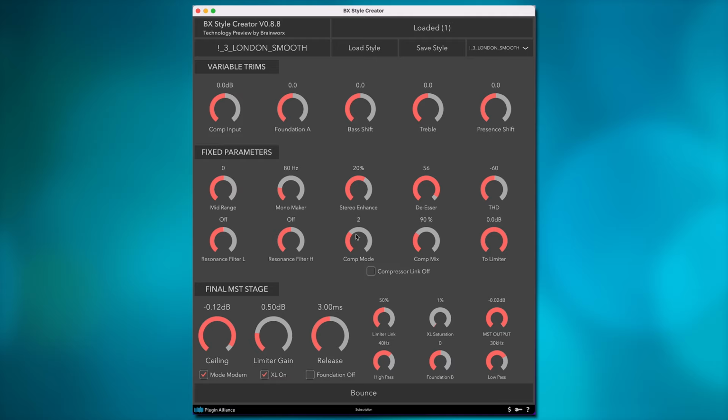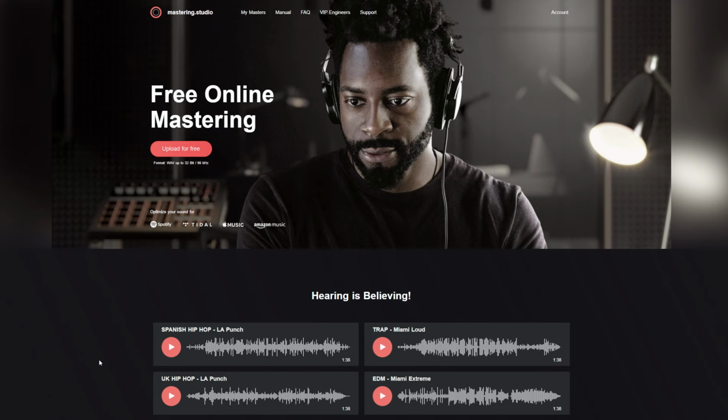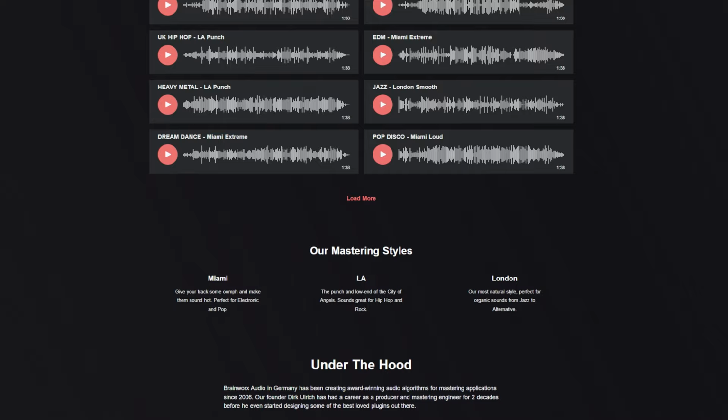When the official release version comes out, it will have a proper GUI in the style of the BX Limiter True Peak. When the official version 1 gets released, I will do a proper review of all of that. The Style Creator app is also very closely related to the online mastering website mastering.studio. More on that later in this video.